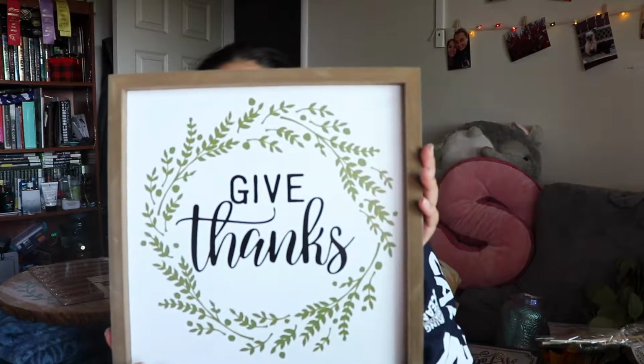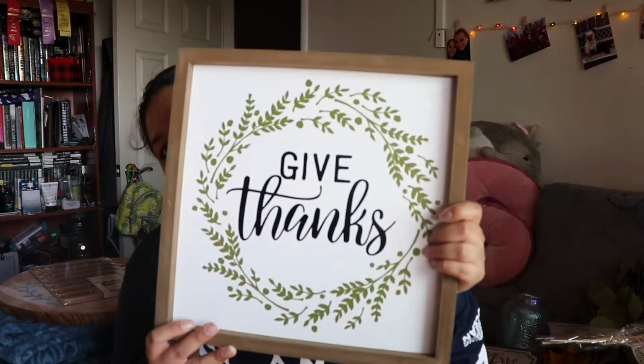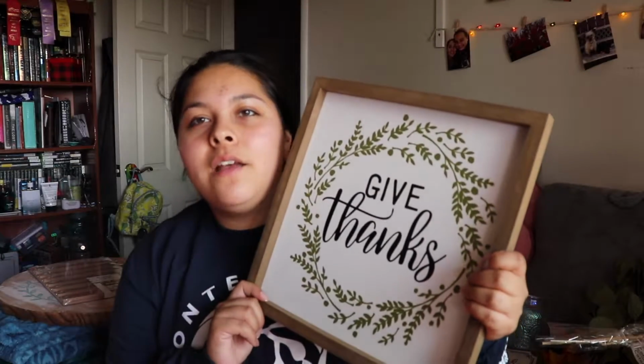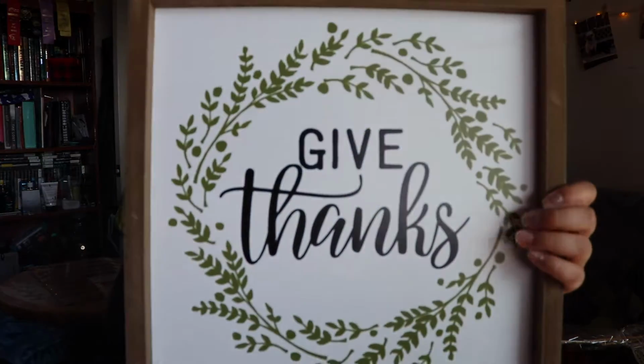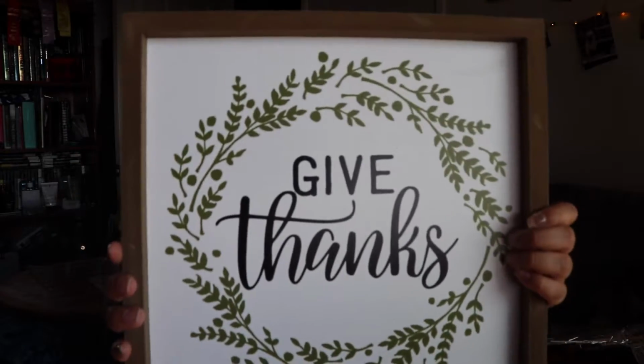And then I also got this one that says Give Thanks, which looks like this. And this was $11.99, 40% off, like I keep saying. But yeah, I just really loved the white and the flow, like the greenery around it, and it just says Give Thanks, and that was really cute.